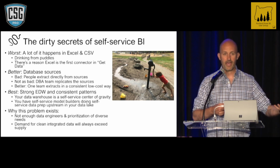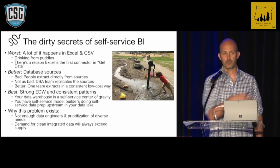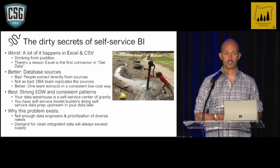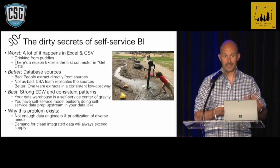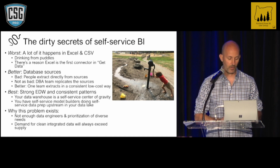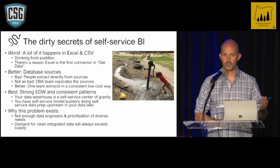So what's better than that, and I've done this with Tableau deployments in the past, is to give people Tableau Desktop and bolt them onto a replicated copy of a transactional system. It's not ideal, but it gets them going. So really that best solution is to have a healthy data warehouse. And I think this problem is going to continue. You're never going to have enough data engineers. You're never going to have all your data in the data warehouse.